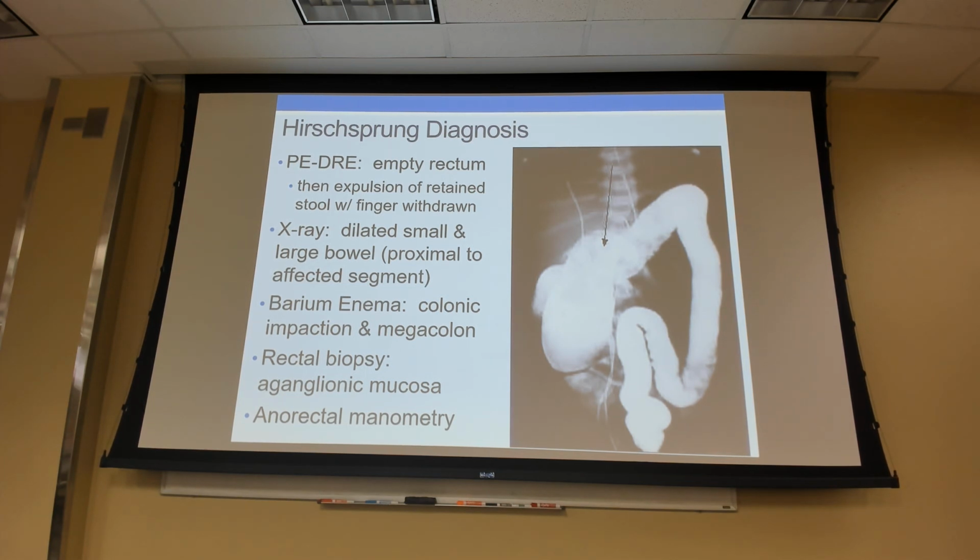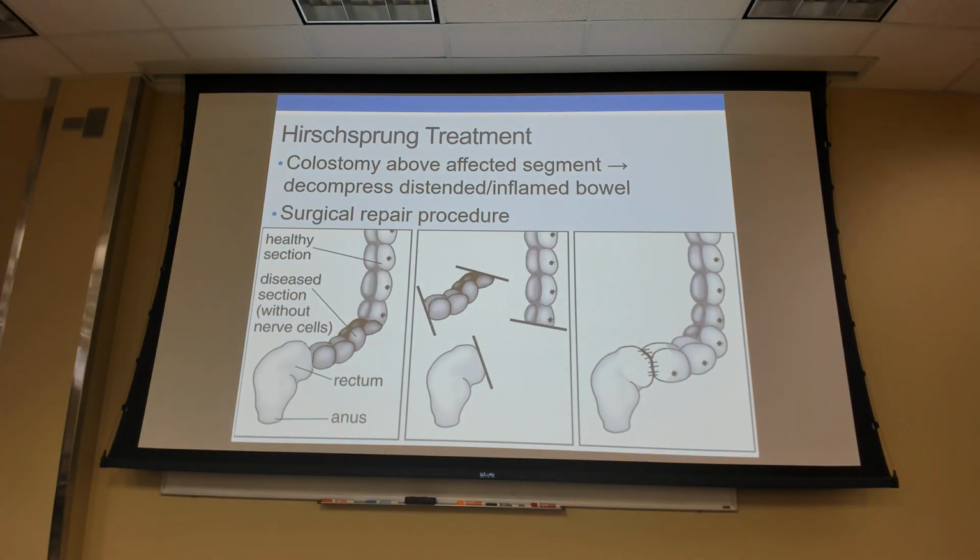An X-ray is going to show that dilated proximal bowel, same for your enemas, and then eventually the surgeon will come and take a biopsy to see where exactly the ganglionic cells stop, how much of that migration pattern is missed. They'll do the biopsy to see where they actually migrated to, because they need to cut out anything that doesn't have those ganglionic cells to be able to function. So wherever that is, they'll go up there, cut out anything distal to that, divert it into a colostomy where everything heals, and then eventually reconnect everything.